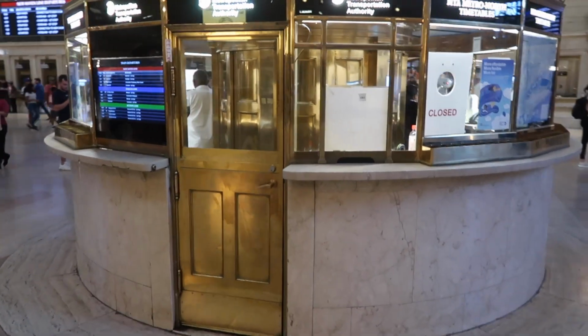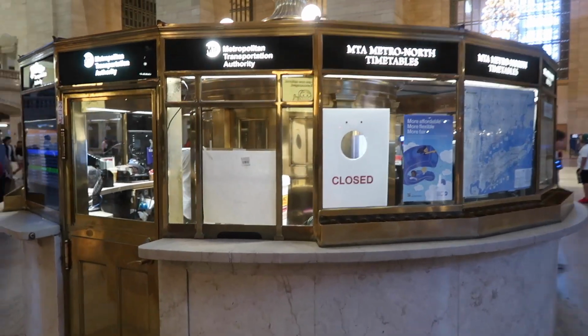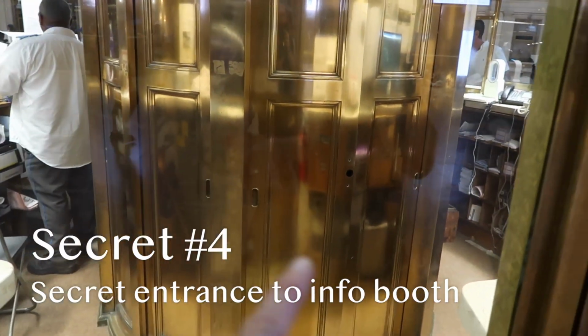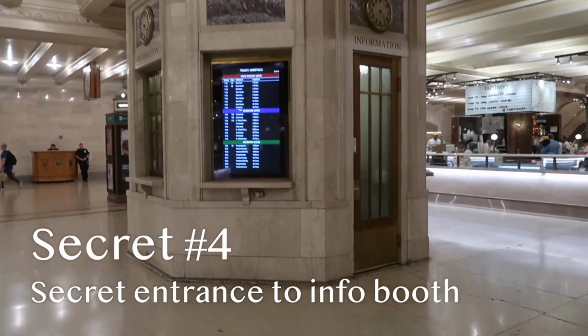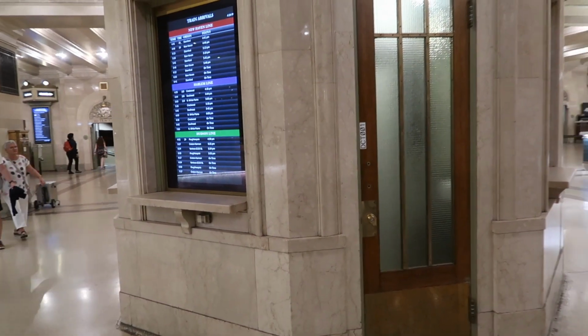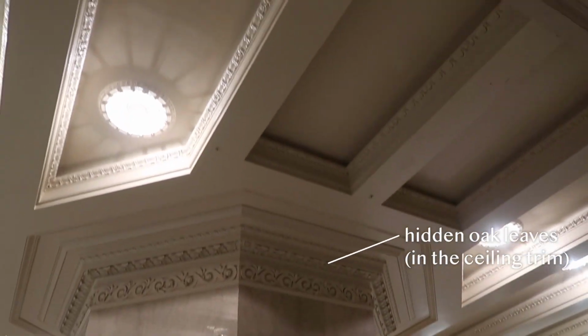This door used to not be here. It used to be completely enclosed, and the only way in here was through the circular staircase, which, if you open up the doors in here, there's a circular staircase that goes downstairs, down to a break room. So this used to be the only way in. So you go in here, this is a little break room, little couches in there, and there's a circular staircase that goes straight up into the information booth up top.